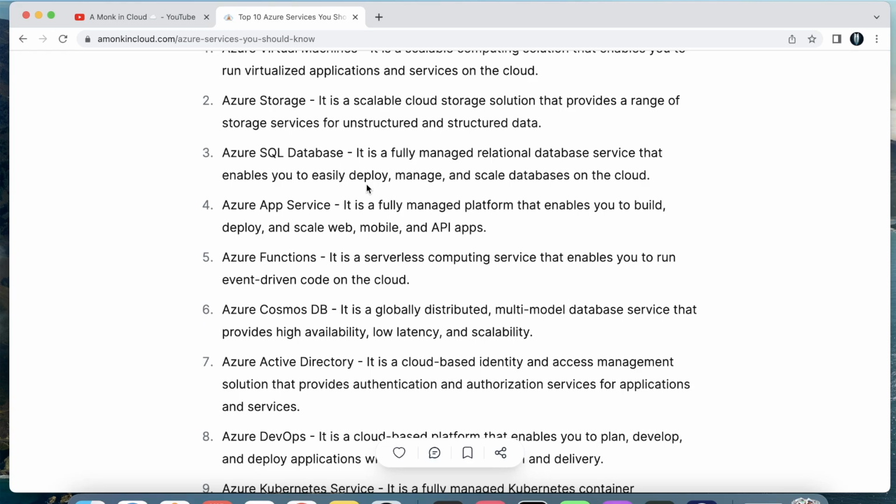Next, the third important service is Azure SQL Database. It is a fully managed relational database service that enables you to easily deploy, manage, and scale databases on cloud. Basically, back in on-prem days, we used to have our own databases running. We used to manage all the infrastructure behind everything. But now, as cloud is here, we just have to maintain the database itself, and we don't have to worry about the underlying infrastructure, right? So learn Azure SQL Database, and it is going to help you a lot.